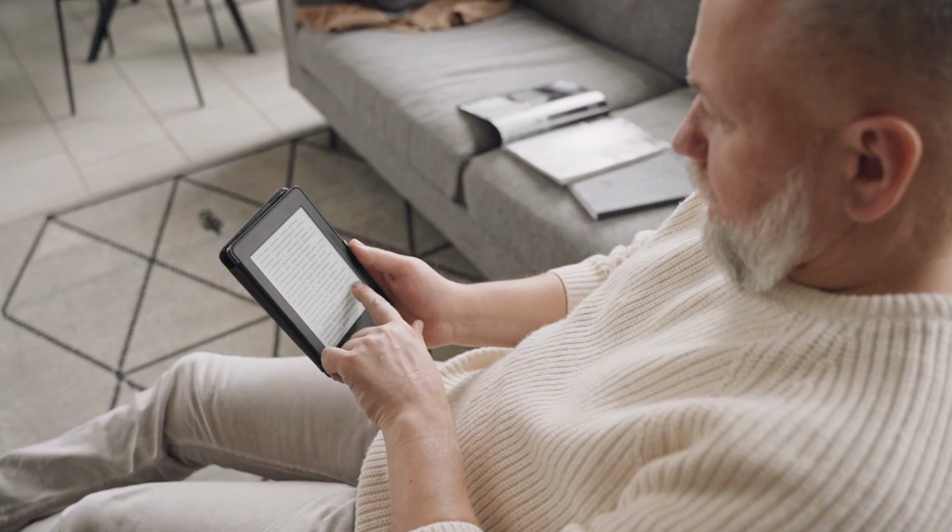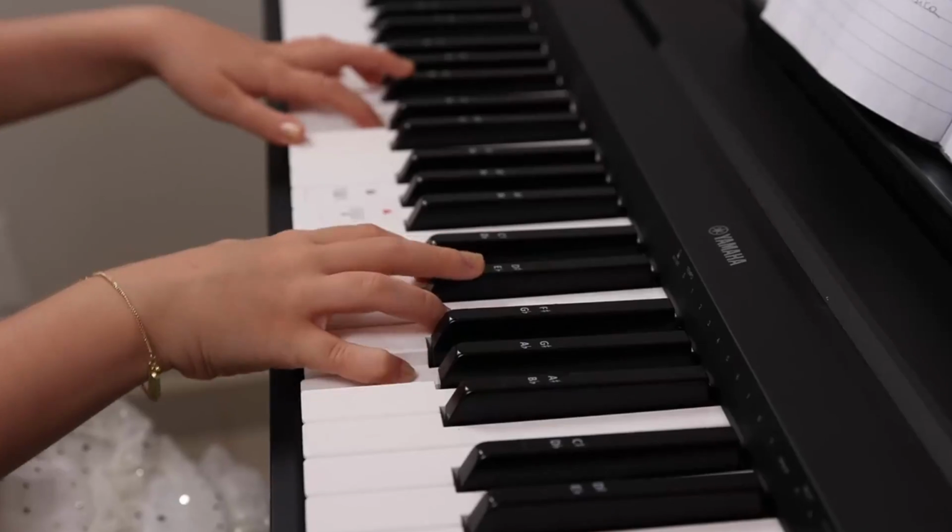Your goal is to find a hobby that's both interesting and easily accessible at a moment's notice. Reading is naturally a great option since you can easily take a book or Kindle with you anywhere you go to help keep you occupied. And of course, things like learning a new language or instrument are both great options, so play around and figure out what works for you.